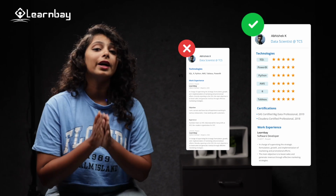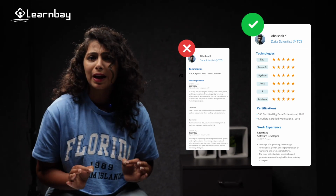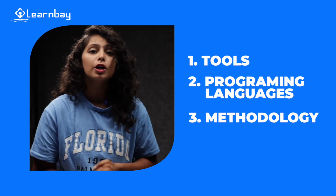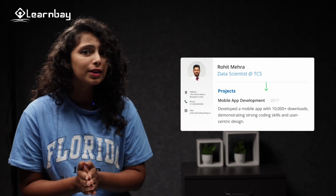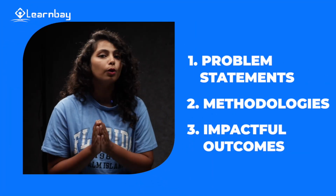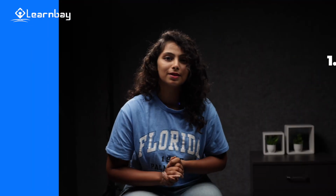Incorporate technical skills. Highlight your technical expertise, encompassing various tools, programming languages, and methodologies to provide prospective employers with a comprehensive understanding of your skills. Tip 5. Highlight relevant projects. Discover effective techniques to present data science projects featuring problem statements, methodologies, and impactful outcomes that highlight your skills.